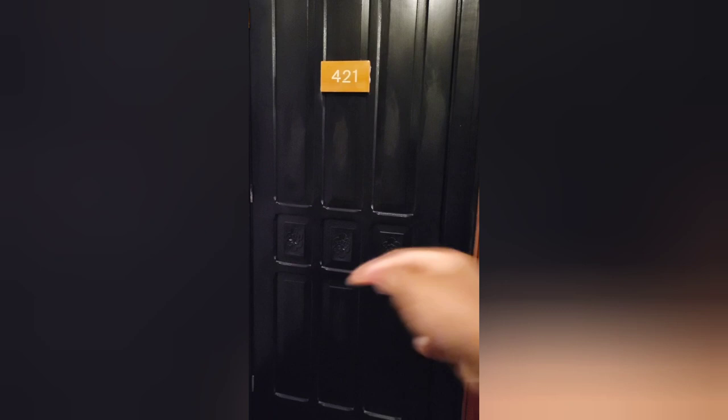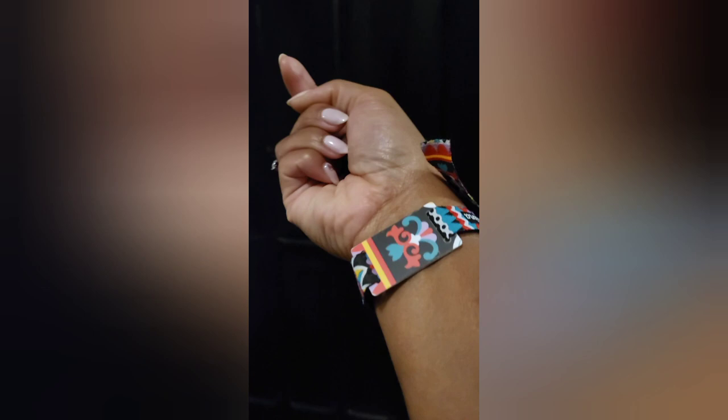And here we go. I'm gonna show you how we used our key, which looks just like a bracelet. I thought that was so cool. So you put it in front of the doorknob, it lights up, and then it lets you know that it's open. Yes. So cool. Here's the room.